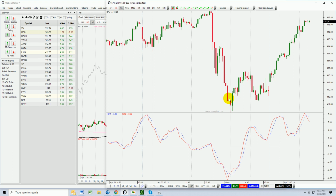Knee-jerk reaction. Lots of bullish speculators got trapped in here. We had the market inching its way higher. We were within striking distance of the all-time high. Mega cap tech earnings coming up. Everybody was loaded up, and as soon as this big drop came, we started to take out sell stops. So those stops were triggered, and then the bottom fell out.